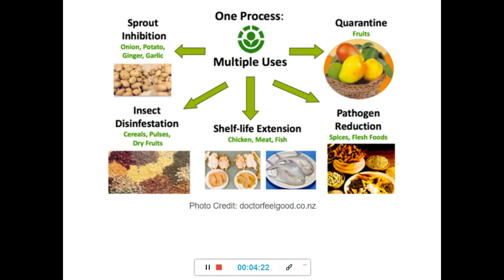And moreover, you can also remember that food naturally contains various microbes, because the air is never free from germs. So from the time of production on a plant till it has been marketed and we use it, there are lots of pathogens which could be naturally present on the food, and unless we remove them, the spoilage of food will happen. So the reduction of the microbes which could be present on the food is another use. Then another use is quarantine.